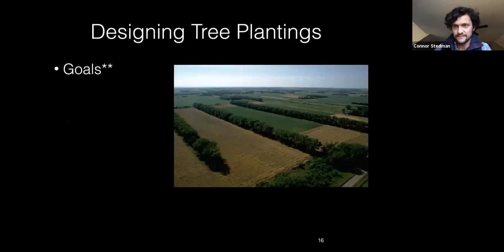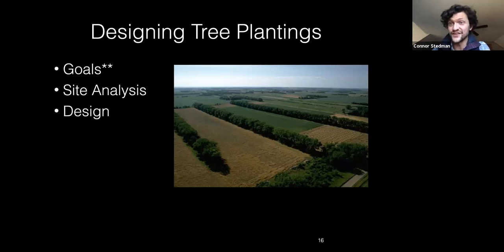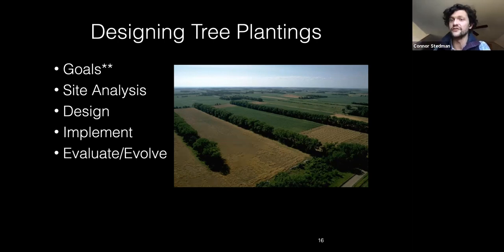Designing tree plantings. This is just a way to think about a planning process. It's not the only way, but there are goals to be really clear about, and I'm asterisking that, and I'll talk about that a little later. There's site analysis, understanding the characteristics of your land really well. There's design, thinking through what the options are, laying them out on paper, changing them, making decisions about them. There's actually implementing it, putting the trees in the ground and caring for them. And then there's evaluating and evolving from what you learn as you go.